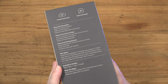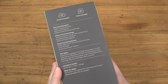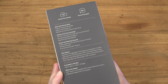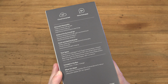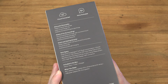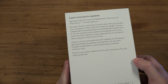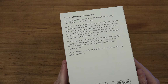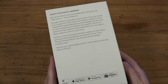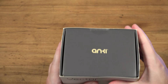Included inside, which you're about to see, we have, of course, the Vector robot itself, one cube, and a charger. And what you'll need, of course, is Wi-Fi connectivity. This does need that in order to stay alive and connect to the cloud, and then iOS or Android for your device of choice to set this up. With that out of the way, I'm going to go ahead and get this unboxed. A little bit of what Anki has to say about Vector, which is that really, in my opinion, it's a very cute robot and could be a lot of fun, and that's why I figured I would share it with all of you. So let's go ahead and open this up.